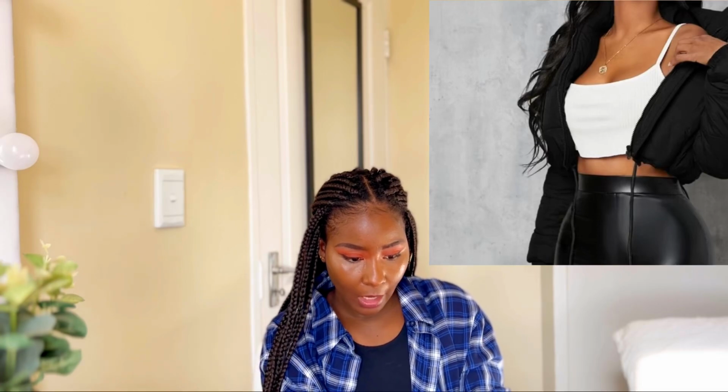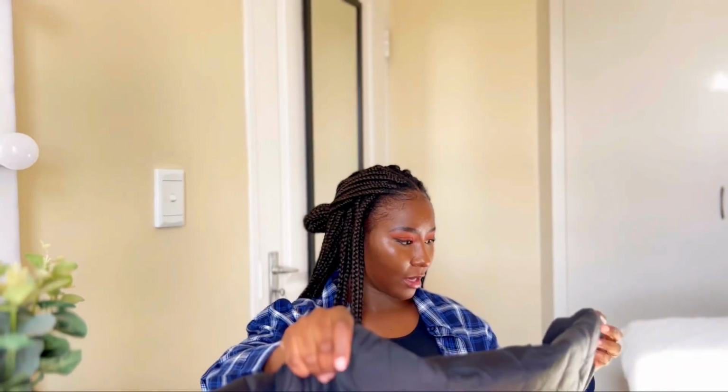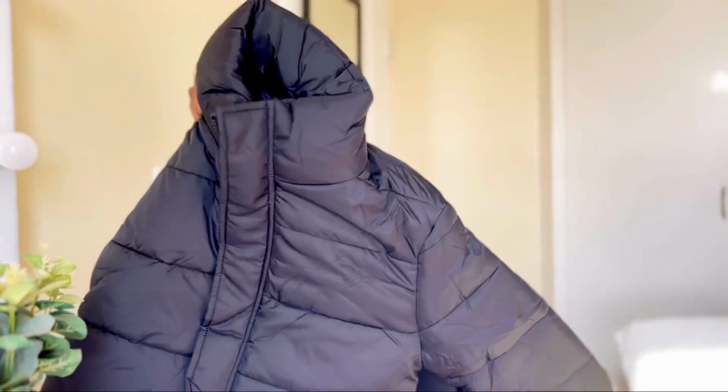Okay, so this is the first one, and this one is a black puffer jacket in a size small, I believe. Okay, so this is how it looks. I think it's really small. Hopefully it's going to fit exactly how I have envisioned it in my head.